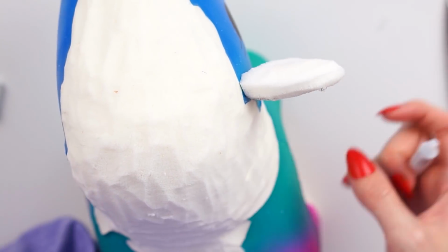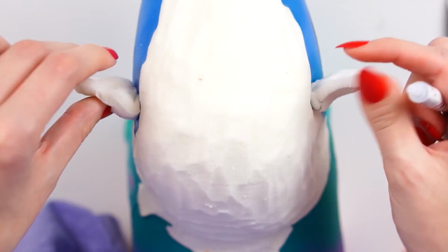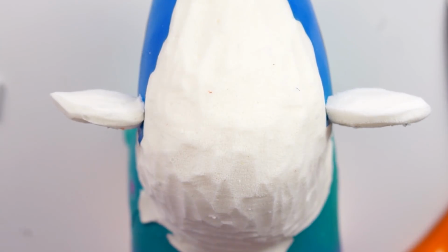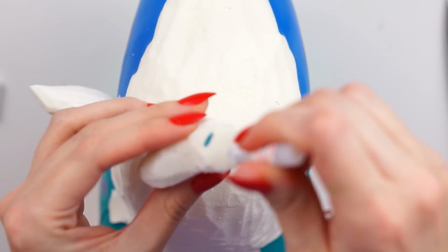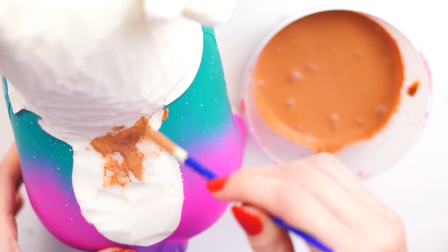To glue them back to the squishy, I actually just used nail glue, which is basically just super glue, and I just super glued them to the top of the head. I also glued on the cactusy type shape bits above the ears, and to be honest, I feel like you can definitely guess what this is now.